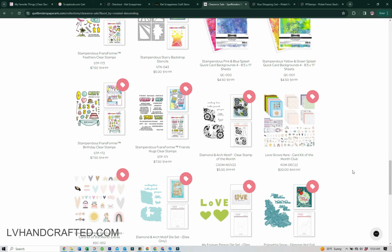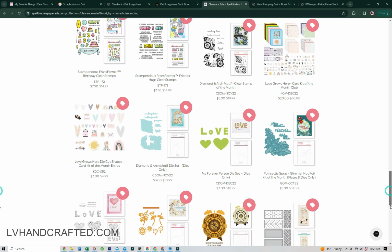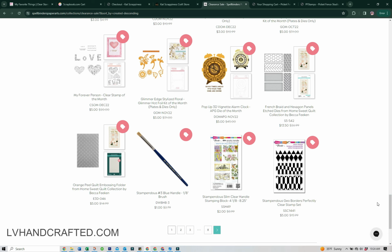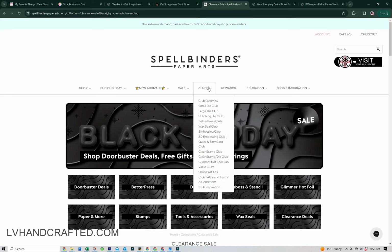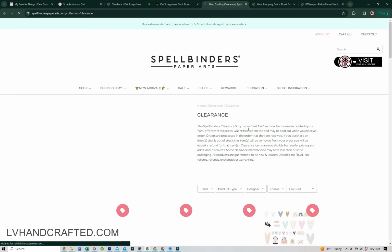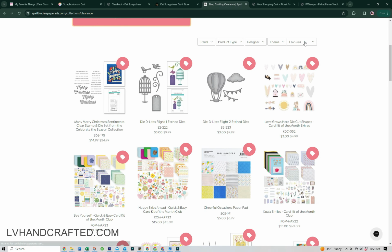And if you're a frequent shopper of the clearance section, then this is a good way to see what's all new. Look at this. This is an APG die of the month. Original price $45 down to $5. So that's an incredible savings. And this is the Black Friday clearance, but I think if you just go to all clearance, there's actually more.